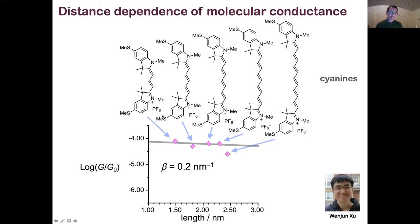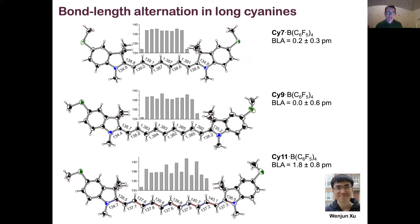And now if you plot the log of the conductance against the length, you can see that at least for the first 4 members of this series, the conductance is almost completely independent of length. It's almost a horizontal line, a very small attenuation. But interestingly, the longest one does start to fall in its conductance. And I think that's because once you get beyond a certain length, you do get the Peierls distortion coming in and it distorts. And you can see that from the crystal structures.